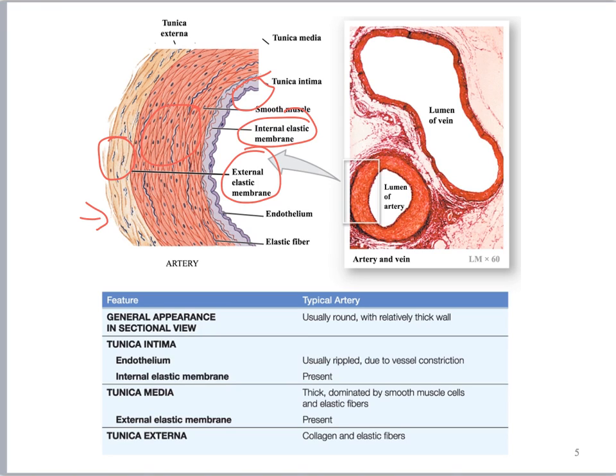So in the media we have smooth muscle cells, which are going to enable that artery to constrict or dilate as the case might be. We also have elastic fibers in there. And then the tunica externa is made out of collagen and elastic fibers, so it is connective tissue.